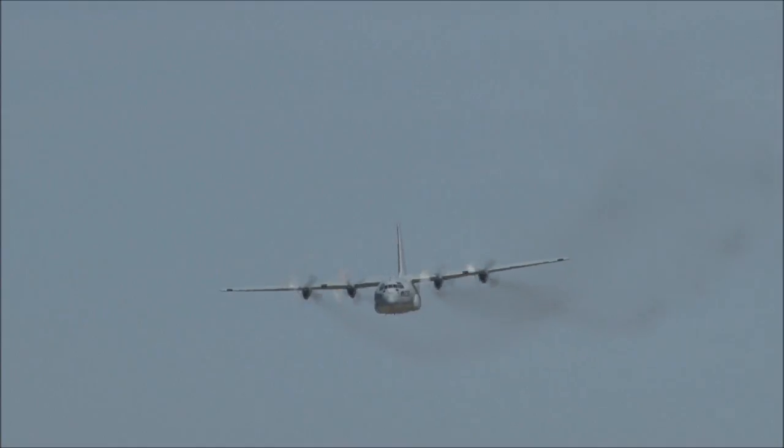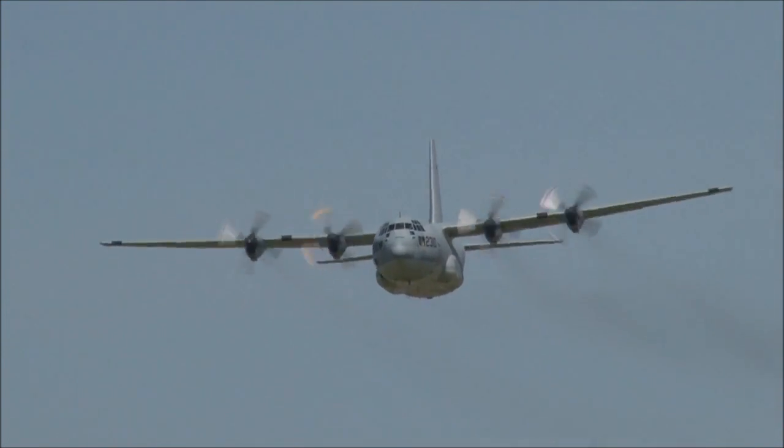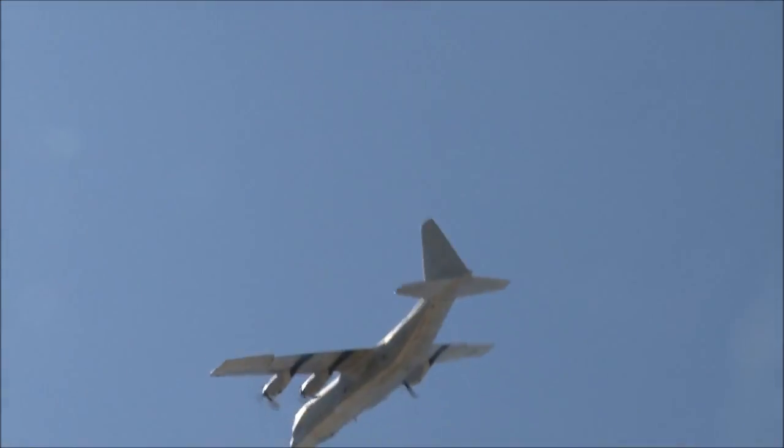Over the course of a complete show season, our C-130 will fly more than 100,000 miles, carrying a normal show load of 45,000 pounds of fuel, 35,000 pounds of equipment, and a specialized maintenance and support team of 47 personnel.